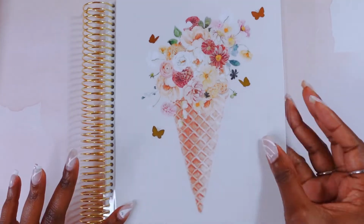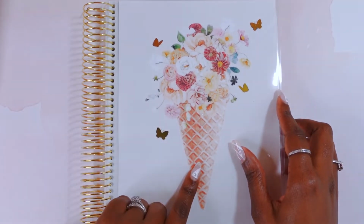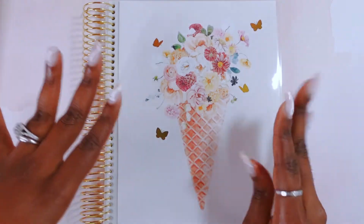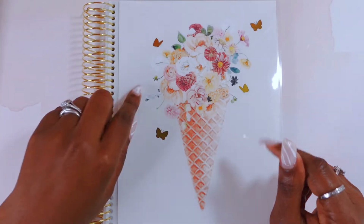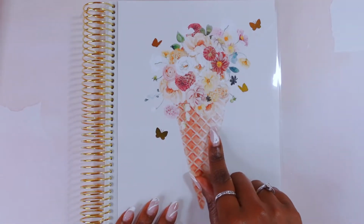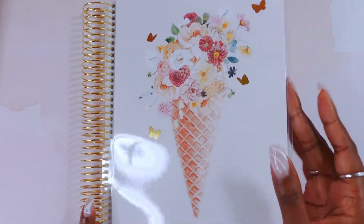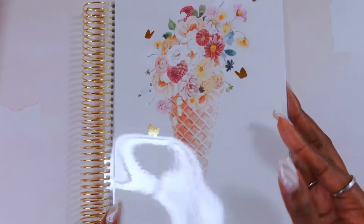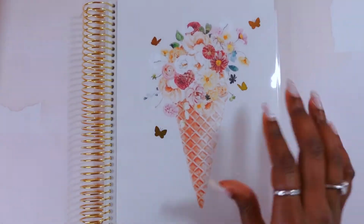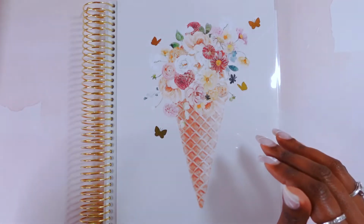First of all, it screams summer to me because it is an ice cream cone. But you guys know I love florals, and the florals are just all coming out of the ice cream cone with the butterflies. It is so, so cute. So in order to get this, I actually went ahead and paired it with the gold because I knew that the foil on here was gold. Now, I am going to be using other foils in here, but I just wanted the cover to be right, and it screams summer to me. So this was just right up my alley.